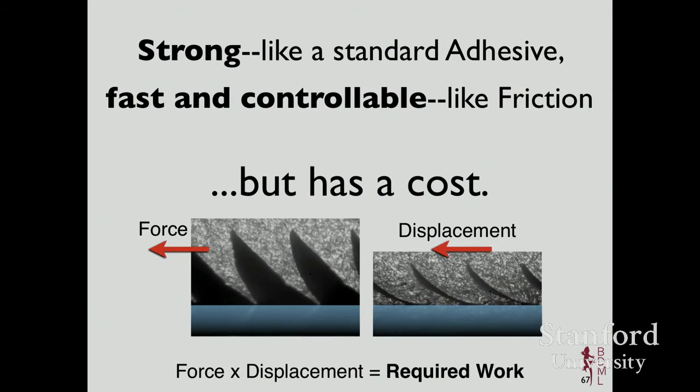So basically, at the end of the day here, we have demonstrated an adhesive that you can think of like friction with a coefficient of friction in most reasonable situations of like hundreds. So a pretty bizarre thing that we're not used to dealing with very much. Great. So it is strong like a standard adhesive, and it is fast and controllable like friction, but this is going to have a cost. Everything has a cost, so that's not a huge surprise.